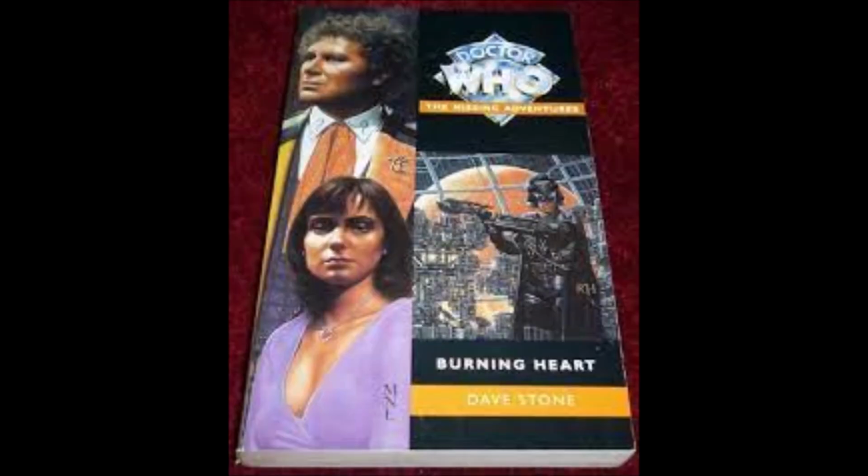The next book in the series is Burning Heart, which is written by Dave Stone, who wrote some of my least favourite New Adventures. It's supposedly a funny writer, but it just never really gelled with me. I have to be honest, I'm not sure I've ever read this. I'm pretty sure I don't have it. And I'm reading the plot description, and I remember absolutely nothing about it. I probably just skipped it and didn't even bother borrowing it or anything, because that writer just left me baffled.